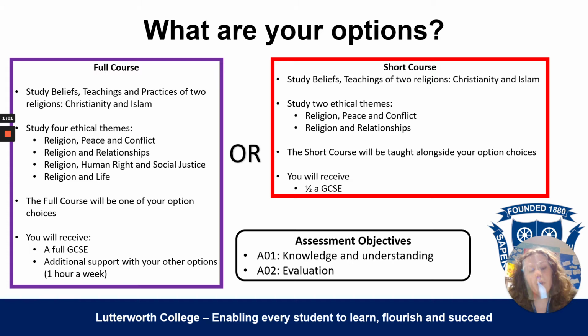So what that will look like is they will have 5 hours a fortnight for their full GCSE, and they will be awarded a full GCSE qualification at the end. And then they will have 1 hour a week of additional support with their other option choices.